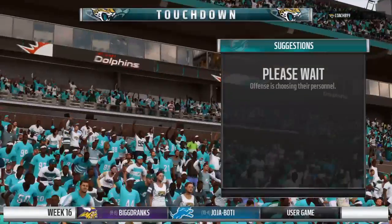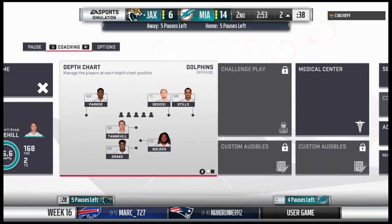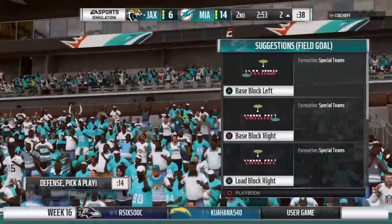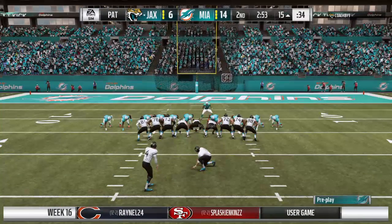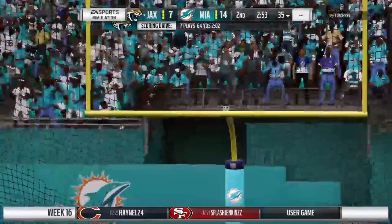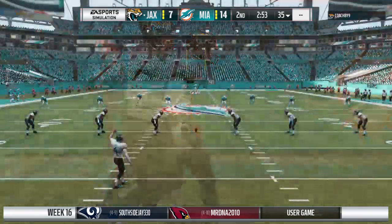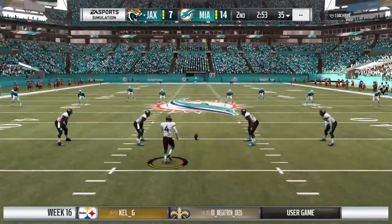Touchdown, Jacksonville. T.J. Yeldon, his 4th touchdown on the year. And the Jaguars are back within a score. Josh Lambo now for the point after. Extra point tacked on by Lambo. And that'll make our score 14-7. Here's Lambo out to kick this one away.